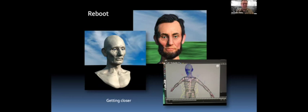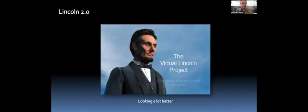The results of the scans and adding all that detail brought us a little closer to a lifelike Lincoln. It's not there yet. It's still somewhere in the uncanny valley, and I can explain what that is if anybody needs an explanation later. But it's getting there. We're much happier with that, and he looks a little more lifelike. We got really inspired at this point and thought, wow, this actually may work.